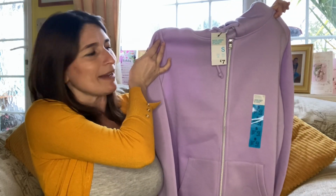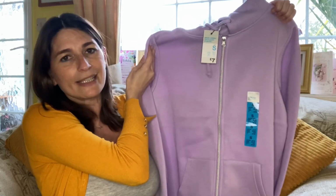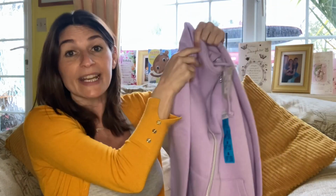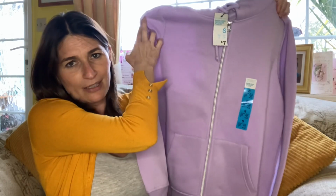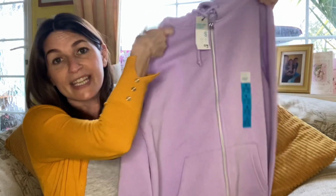The colour's amazing. I was torn about getting this in a yellow or a pastel green, but I went for the purple and I'm glad I did. I can't wait to get this on. One of the reasons I bought this is because we're going on holiday next week, and I thought this would be great for the plane. I love a hoodie on an aeroplane. Who doesn't? Because if you're hot or cold, you can just take it on and off.